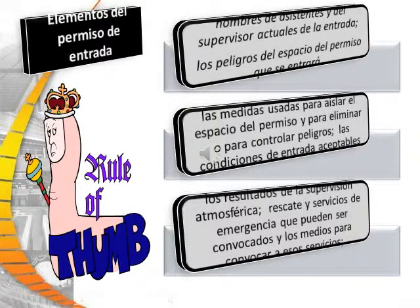Entry permit elements include the names of current attendants and the entry supervisor, the hazards of the permit space to be entered, the measures used to isolate the permit space and eliminate or control the hazards, the acceptable entry conditions, the results of atmospheric monitoring, rescue and emergency services that can be summoned, and the means for summoning those services.